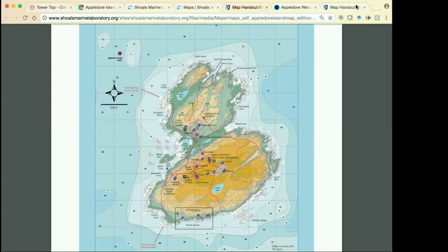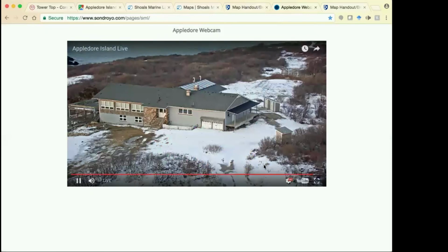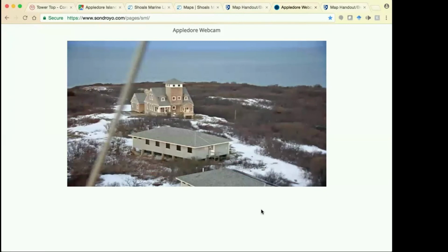Another thing you might be interested in now is that we have an Appledore webcam, and actually tonight it happens to be a fantastic sunset, but this webcam goes 24/7 and allows you to, oh, there it goes.